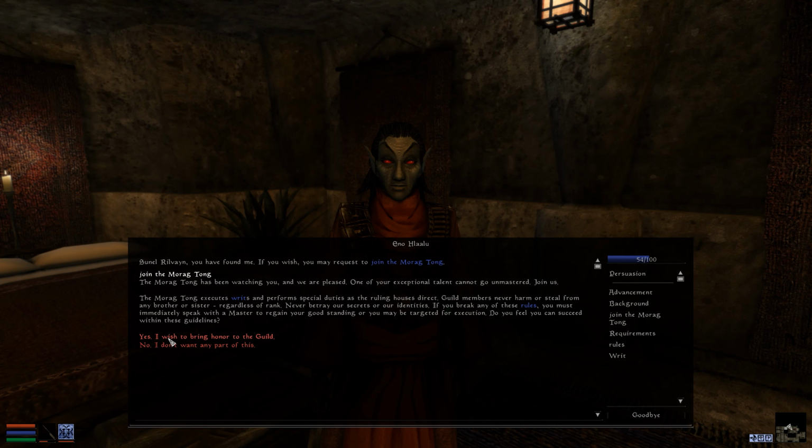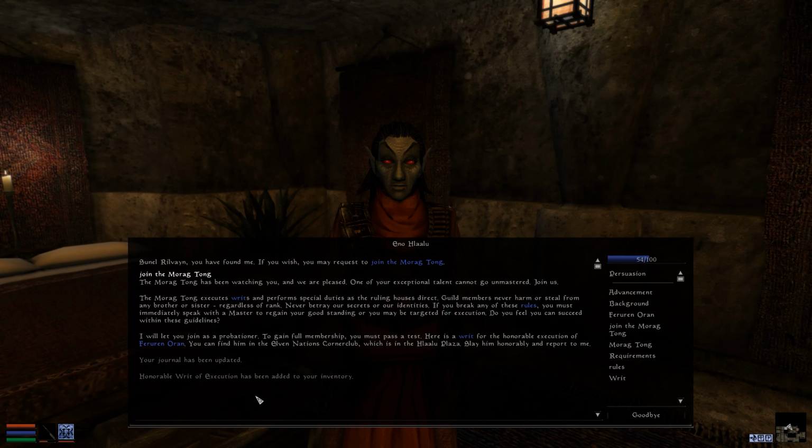Yes, I wish to bring honor to the guild. I will let you join as a probationer. To gain full membership, you must pass a test. Here is a writ for the honorable execution of Furin Oran. You can find him in the Elven Nations Corner Club, which is in the Hilalu Plaza. Slay him honorably and report to me.